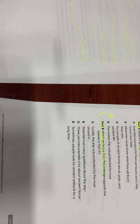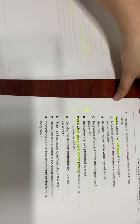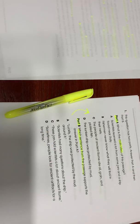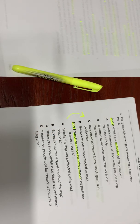Okay. So now that we read the passage, let's tackle these questions. This question has two parts. Answer part A and then part B. So, part A. What is the main idea of this passage? Main idea is, in one sentence, we're going to say what the whole thing was about.